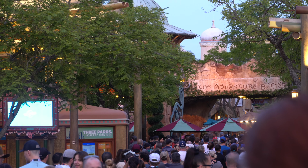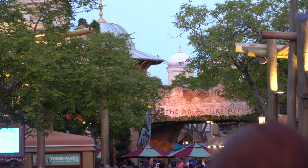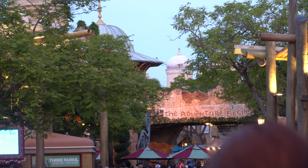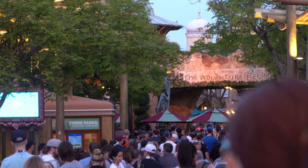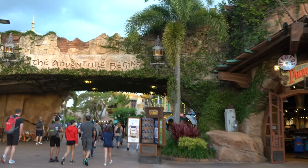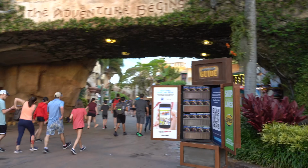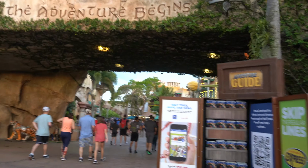Welcome to Island of Adventure. Port of entry is now open. Exciting. All right, so that took a little bit of time, but I'm finally in. About 15 minutes or so. Not bad at all. 7:04. You see everybody's heading towards Hagrid's, so we're gonna go over there and see what it looks like.